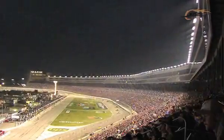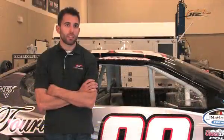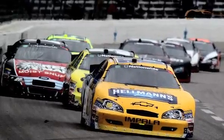Texas at night, it gets really quick. Just because it gets colder, the sun's not shining on it, so it's not as slick and greasy and hot. So that usually adds for a lot faster speeds and a lot more exciting racing.